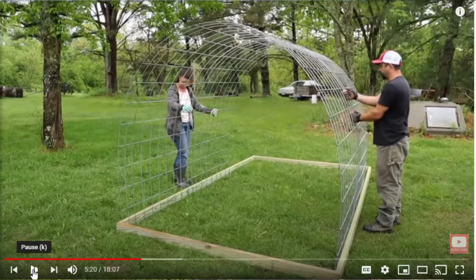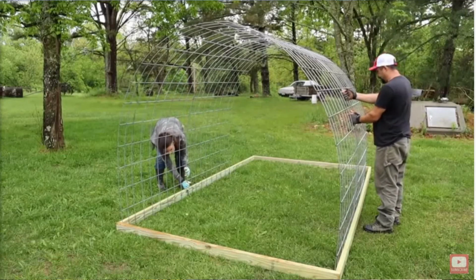Also, I'm going to be building a second chicken tractor specifically for the meat birds. This one will be a hoop coop, similar to others that you've no doubt seen on other channels like Living Traditions Homestead.